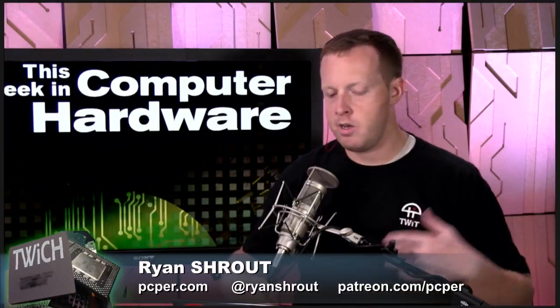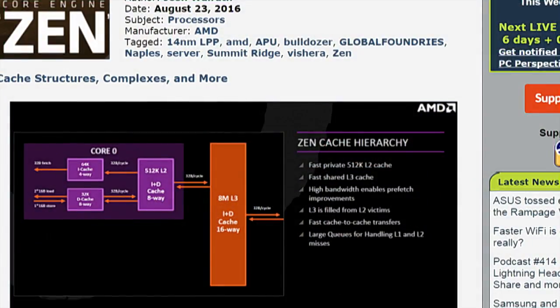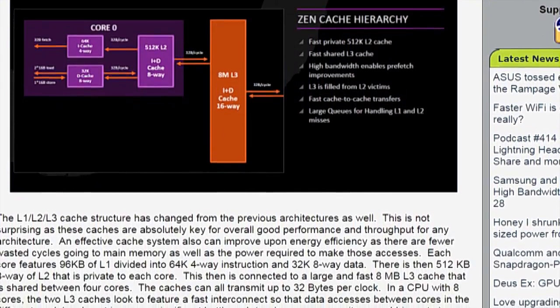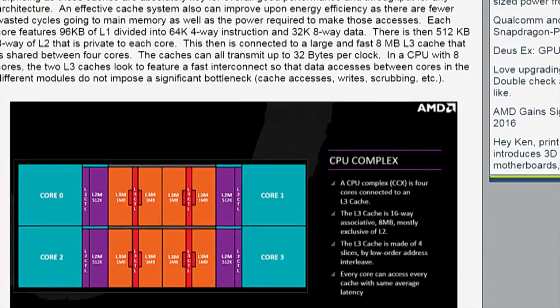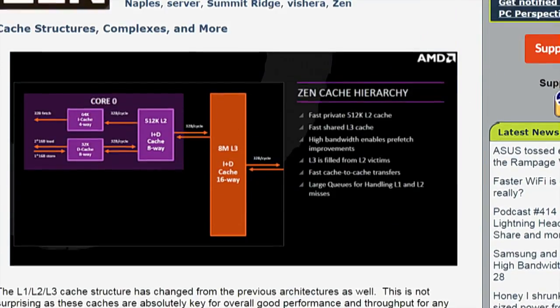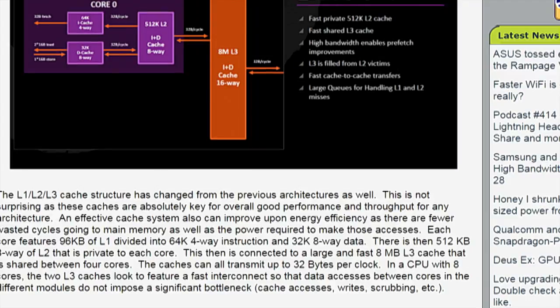They talk about how many retire queues and load queues and store queues you have and all that on the core side. Cache, you're looking at up to 5x bandwidth increase internally between the L3 cache and a core. And that's an improvement over what Bulldozer had, right? And then just talking about larger caches, better prefetching, fewer cycles to load from cache. A 5x improvement in anything is obviously a pretty dramatic uptick. Big deal. Yeah.